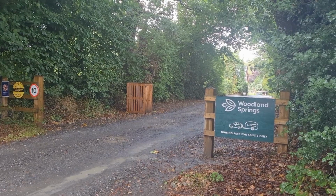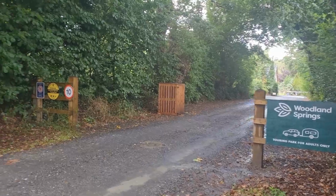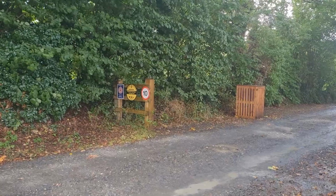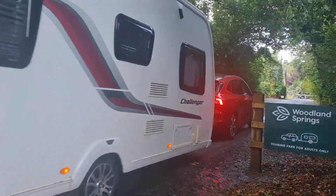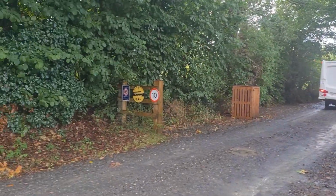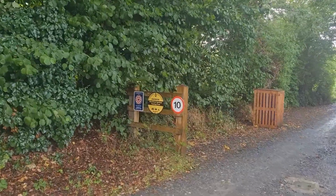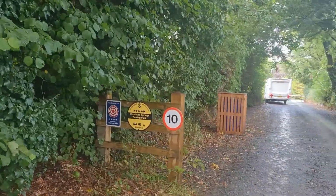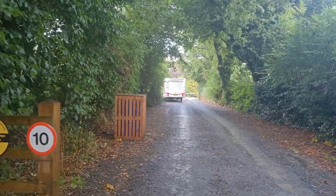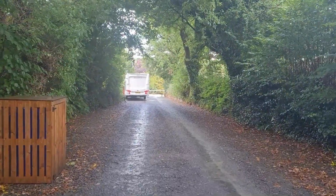Good afternoon and welcome to Woodland Spring, an adults-only touring park based in the Dartmoor National Park. Just let the car go past. As you can tell, it's around about 3 o'clock, so people are still arriving for the week. Right, yeah. Woodland Spring Touring Park. As you see there, it's a 5-star touring park from Enjoy England and a 5-star platinum pennant site from the AA.